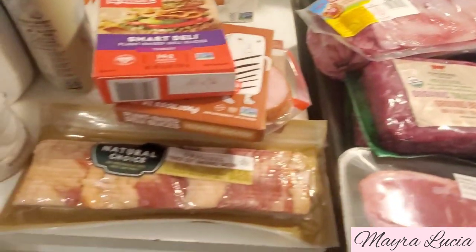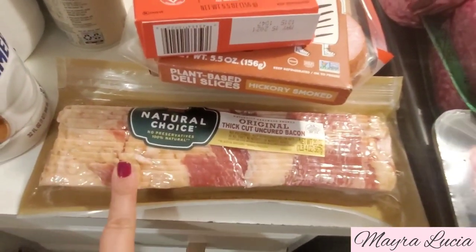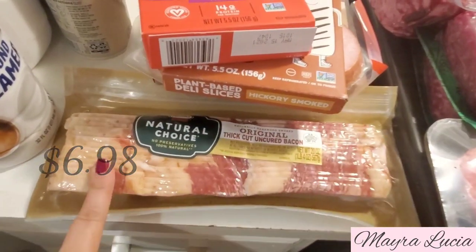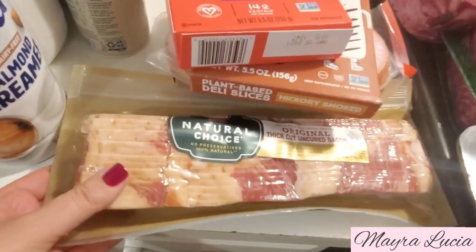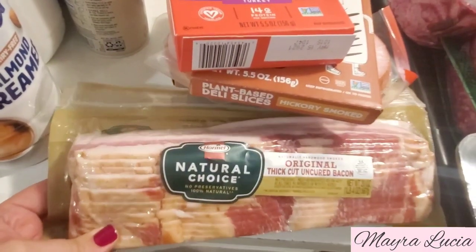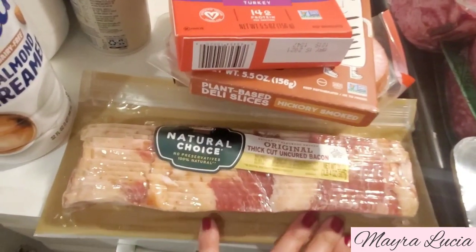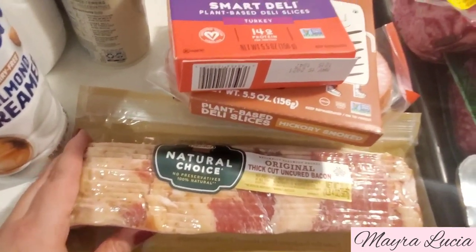And then back here in the deli area, I have these Natural Choice uncured bacon. These are the thick cut, and I'll probably make these just for breakfast with eggs for the family, or maybe stuffed chicken wrapped in bacon.